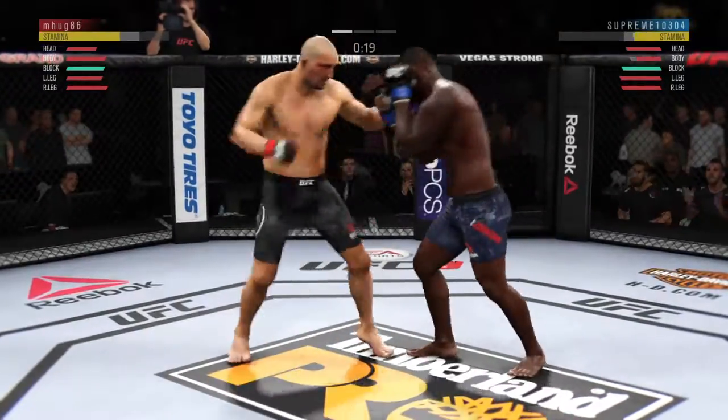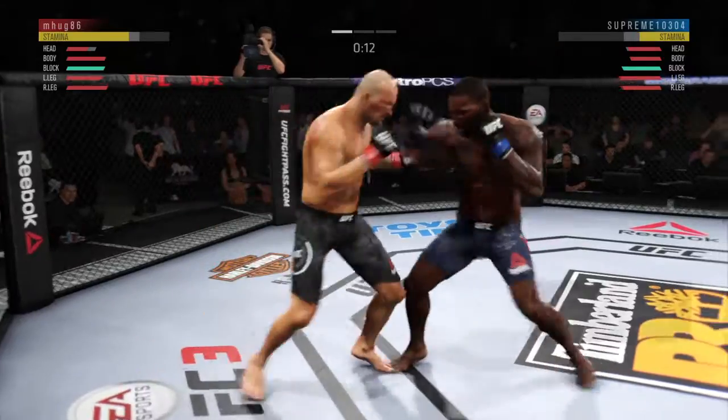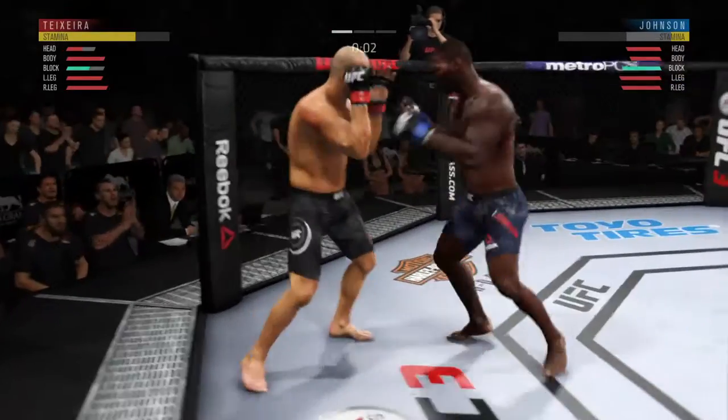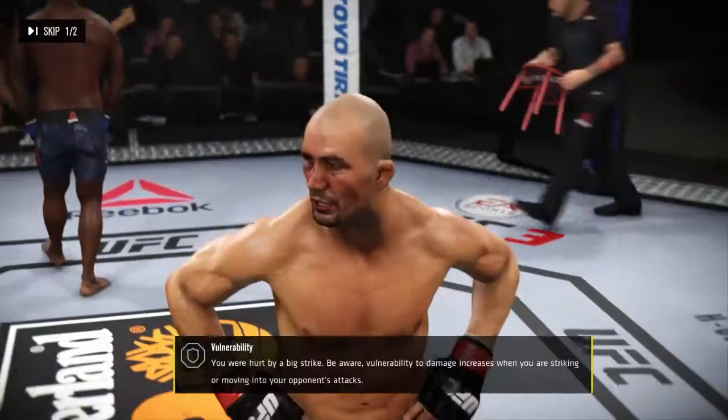Kick to the body there. Clean hook. Whoa! Big body shot. And now he lands a combination. Second round, straight ahead. Saved by the belt.